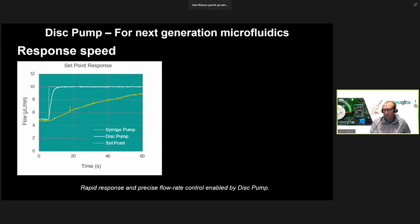If you look at this compared with syringe pumps, for example, by design they have very high inertia and therefore they're slow to respond to set point changes, as seen here in this graph.